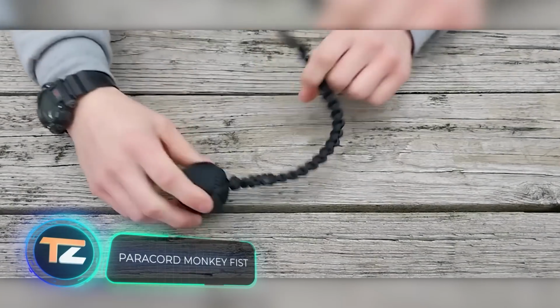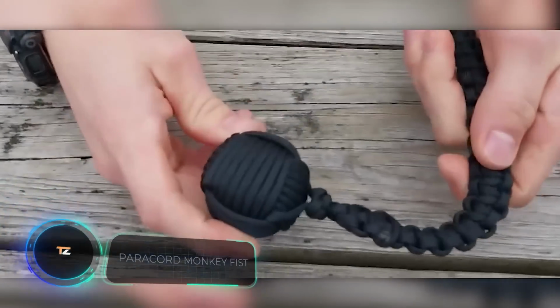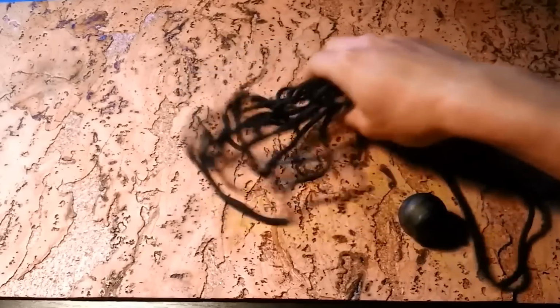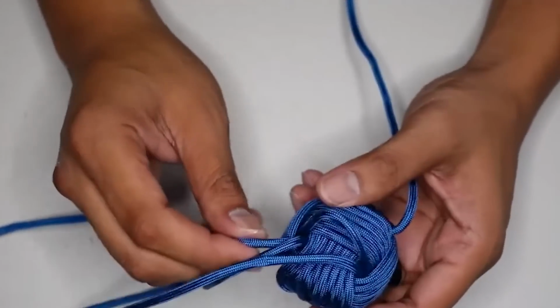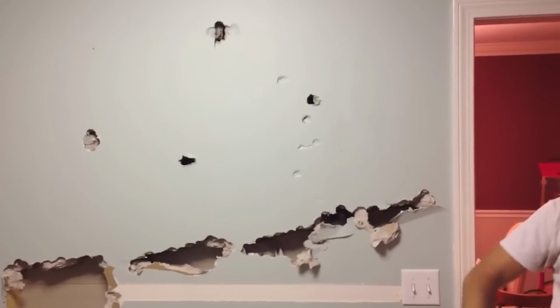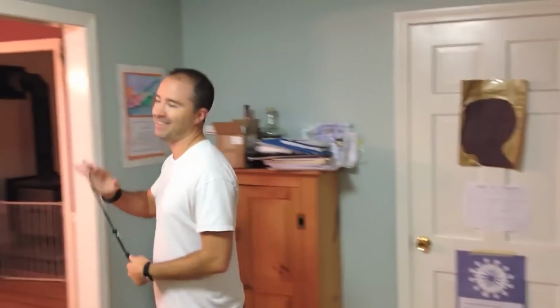Do you know what a monkey fist is? It's not a martial arts technique, but rather an accessory that you can easily make at home. All you need is some paracord and a weight, like a ball bearing or a stone. Simply fashion a decorative knot around the weight, and voila, you have a monkey fist. Its origins are varied, with stories suggesting that pirates used it to pass ropes between ships.